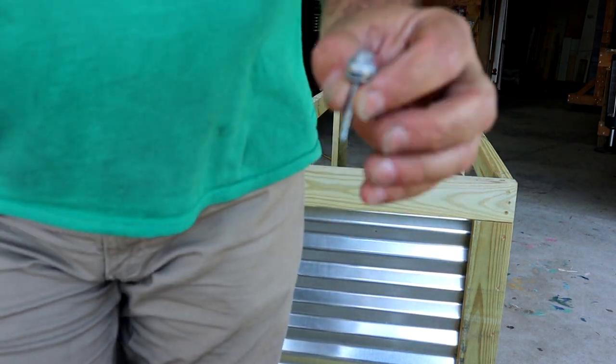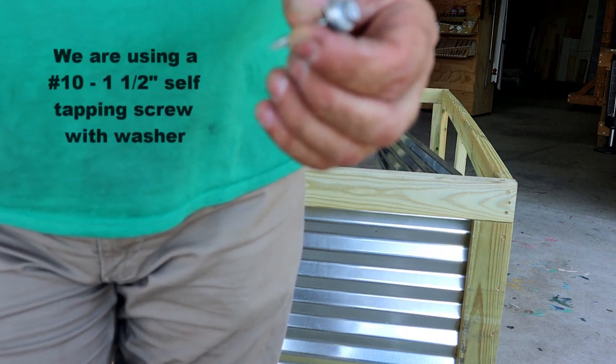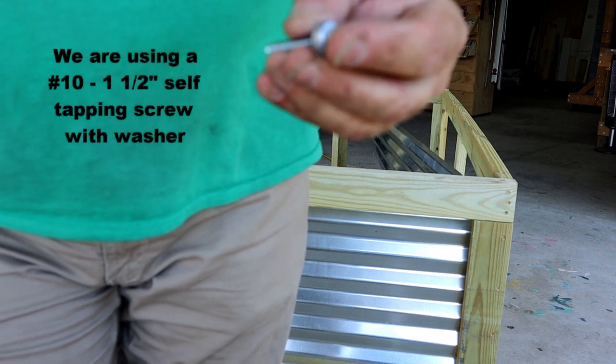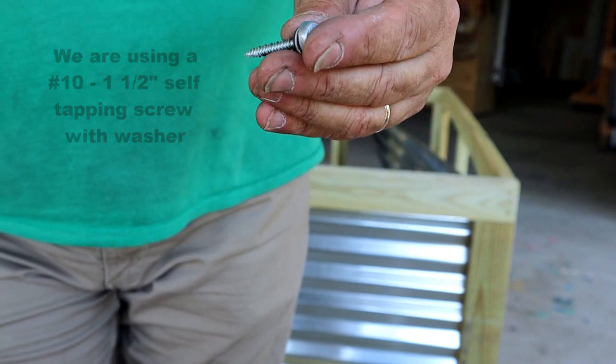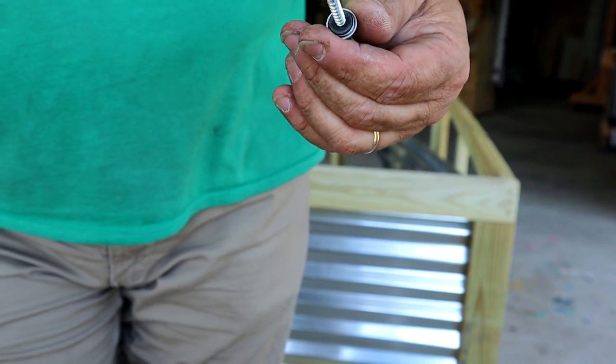So this is the screw that I'm using. This is a number 10, inch and a half screw that's used specifically for metal roofing applications. I've already got a couple packages of these around for roofing projects that we've done here on the farm. So I'm going to use these.